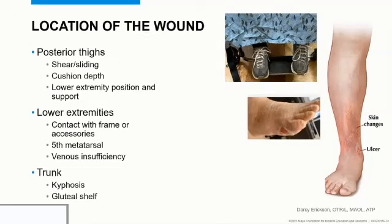And then the trunk, a lot of it is kyphosis and sometimes the gluteal shelf. Depending on where that contact comes from your back cushion, it's starting here. So they're getting pressure at that gluteal shelf. And that's where sometimes I see those sacral wounds, because there's so much pressure from the back here. They're contacting it here and they're leaning on it, or they're pushing as they're trying to get contact in the lumbar spine, which isn't happening because the contact is too low.